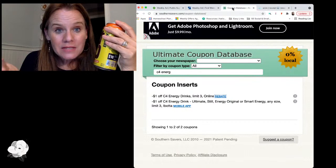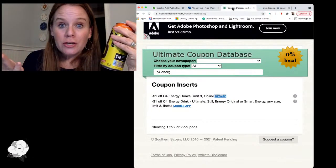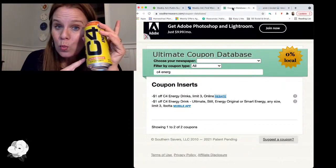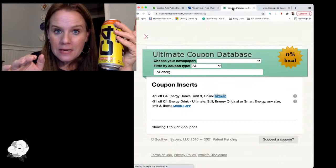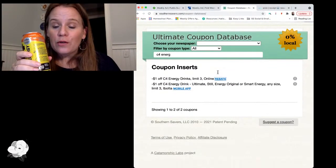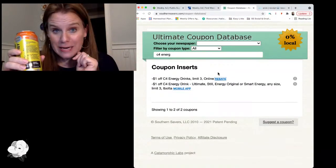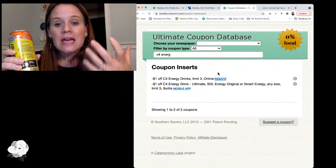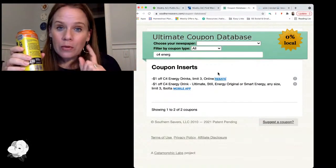So there will be times that you're skimming through your mobile app, you see something like that, and it should jump out at you. That's a high value offer for one can energy drink. Come to the database, type in a piece of it. The database is also part of the Southern Savers mobile app. So if you're using the mobile app, you're in the store, you can type in C4 on the database there too, and then you'll see, oh, there's a second offer, and I'm allowed both of those.